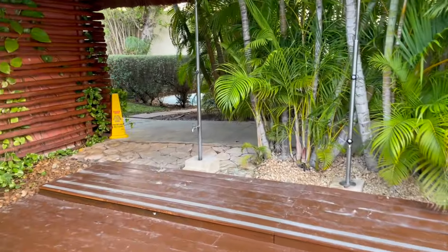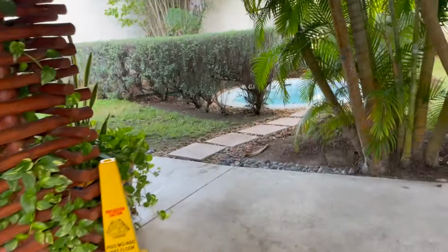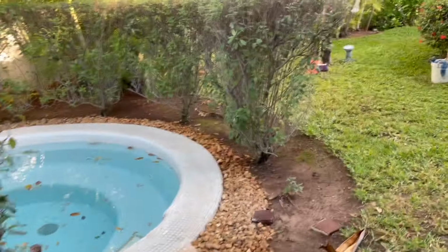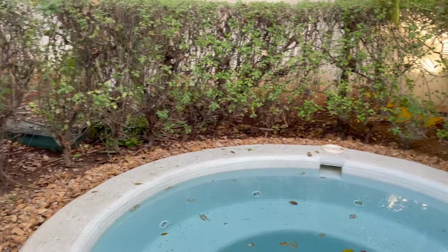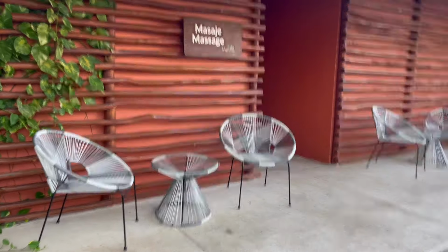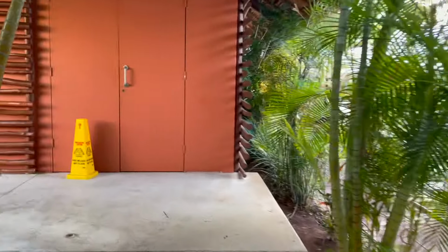Then back here by the spa, you will find another hot tub kind of tucked away in the corner over here. Again, we could not figure out how to turn this on. I'm sure there's a way. We probably could have asked someone, but we just didn't. There's the massage hut. And then back through here.